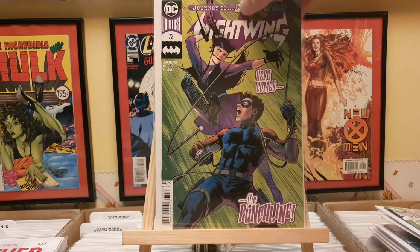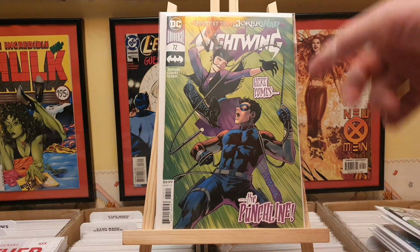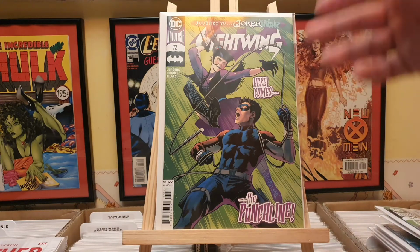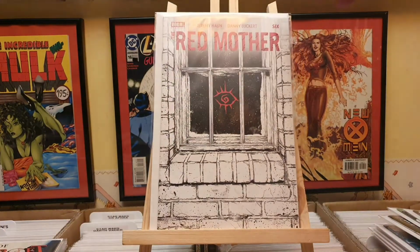Next we have Nightwing 72. This is leading into the War of the Jokers run. Enjoying this book, definitely thinking about if Dan Jurgens continues writing like this, I will keep buying this book. Alright, next up is another one from Boom Studios, and that is Red Mother.